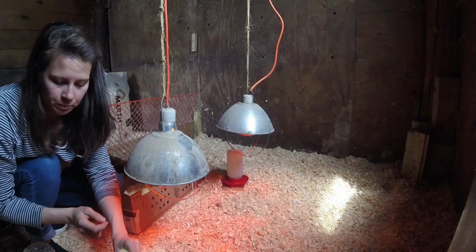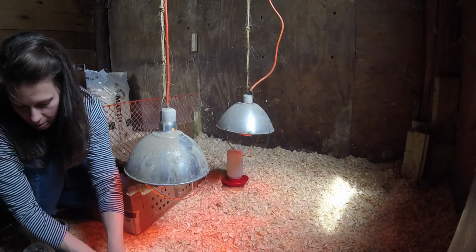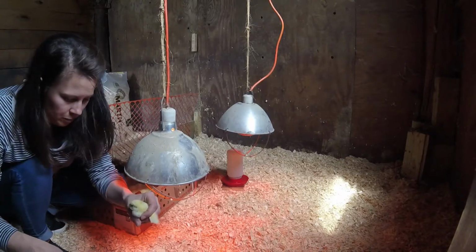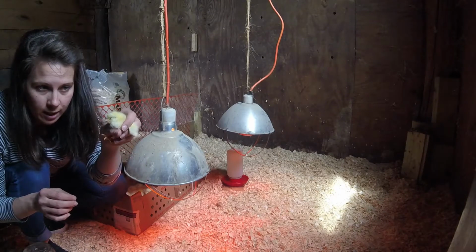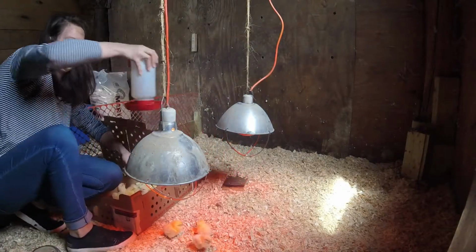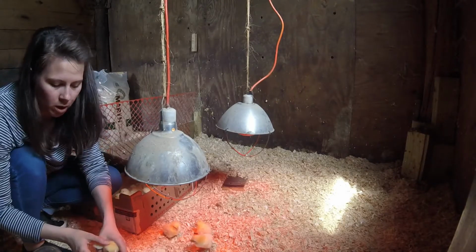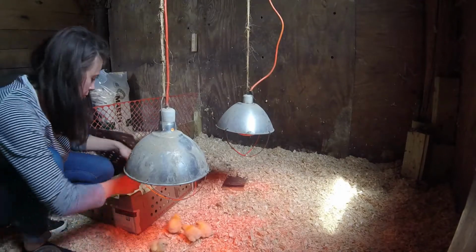So what we want to do is just dip their beak in the water so they know where it is. And then we set them down. So he's number 1. It may seem forceful to get their beak in the water, but you want to make sure that they're hydrated and that they understand where the water is.